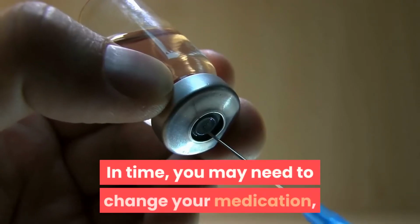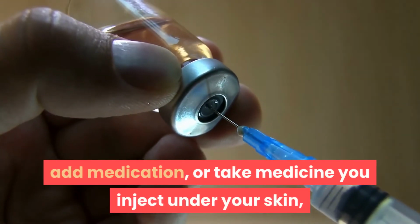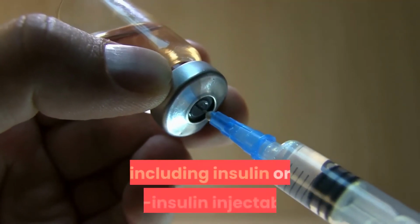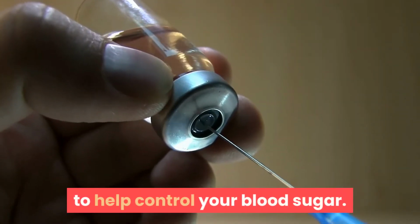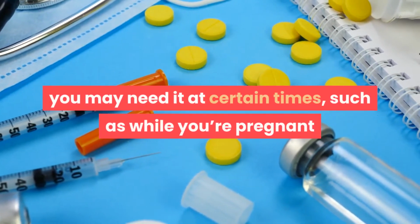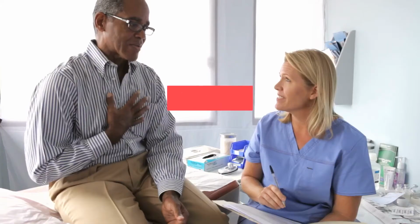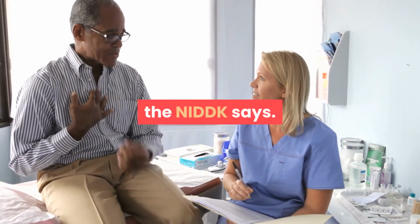In time, you may need to change your medication, add medication, or take medicine you inject under your skin, including insulin or non-insulin injectables, to help control your blood sugar. Even if you don't take insulin normally, you may need it at certain times, such as while you're pregnant or if you're in the hospital with another health problem, the NIDDK says.